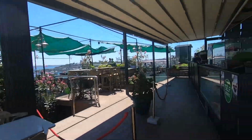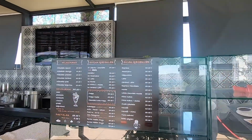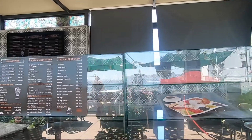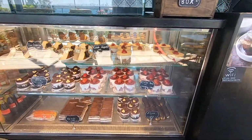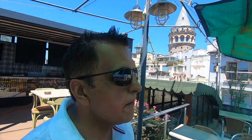Just come over here, buy yourself a drink. There's a number of drinks over here: milkshakes, lattes, ice drinks, Turkish coffee, pastries as well, and cheesecake, cakes, eclairs, tiramisu, cold drinks. Why queue up? Why queue up for the Galata Tower? That's my advice anyway. And I wouldn't really advise something that I wouldn't do myself.